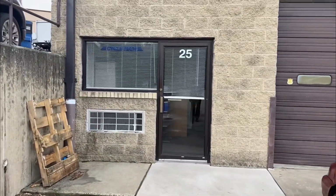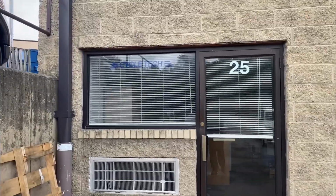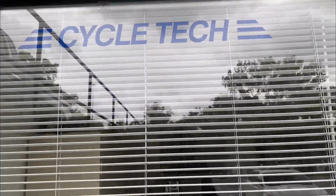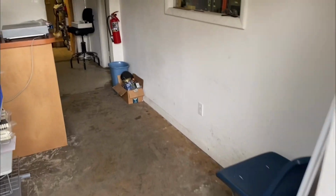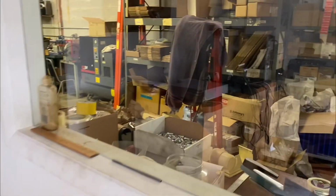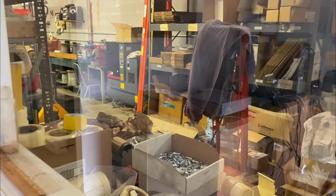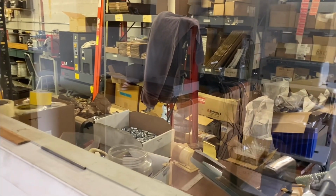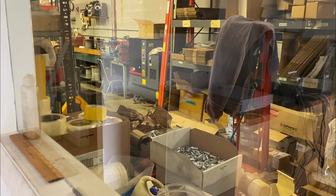Cycle Tech in Baltimore. Cycle Tech does brake lines, clutch lines, any line you need, throttle lines, everything done in-house on the spot. Say 10 minutes for the line I need. I just found out about this place. I'm gonna start coming here all the time instead of waiting 4 days for shipping on new lines.